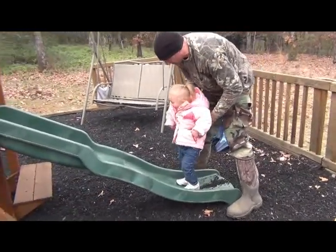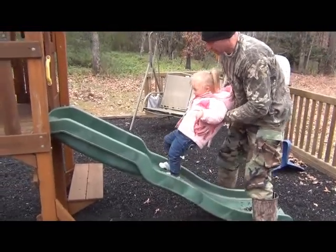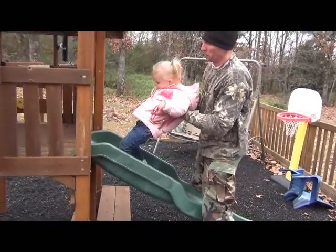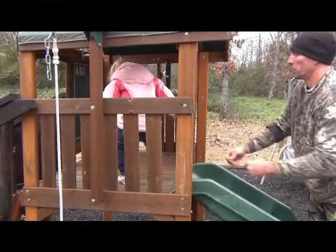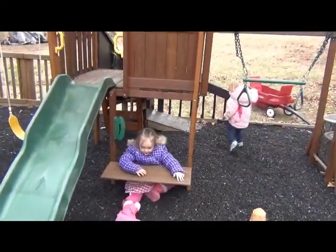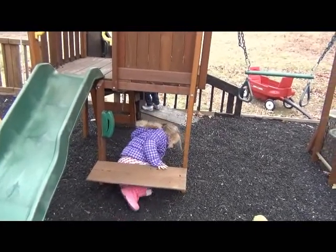Presley is walking up the slide. Go up. Up the slide. Focus. Payton is under the clubhouse. Under the clubhouse. Can you say under?